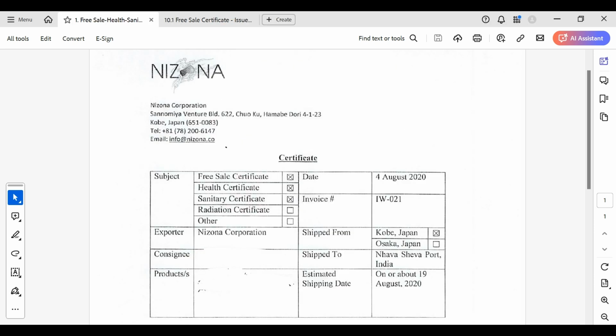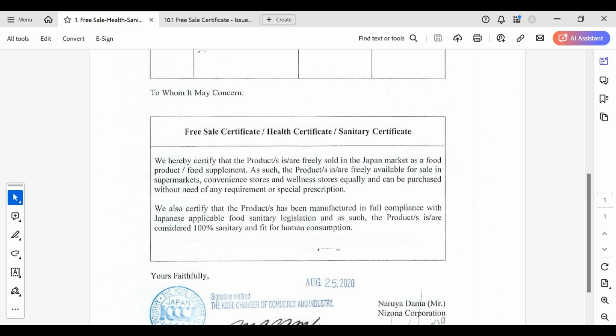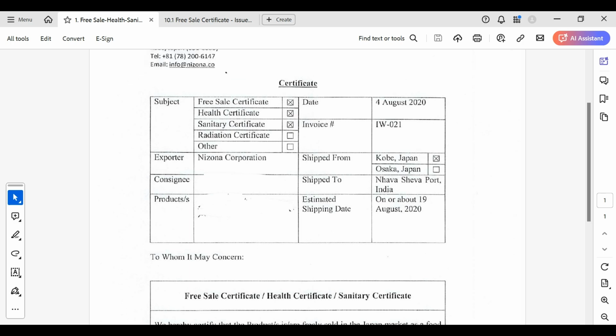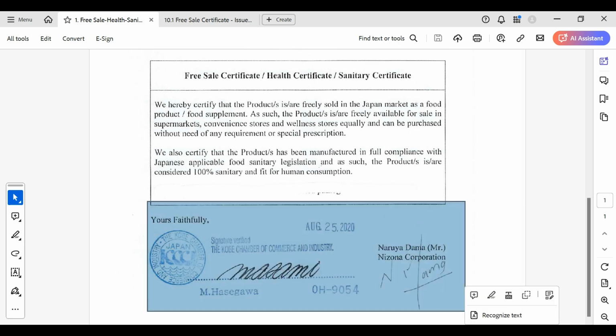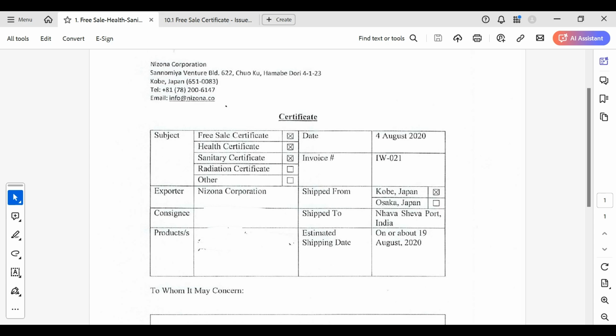Next is the free sale certificate, sometimes called a health certificate. This document is a declaration whereby we declare that a product is freely sold in the Japan market as a food supplement, and the product is sold without any particular restriction in the country of origin and was manufactured in full compliance with local food sanitation laws. So this document usually will include the invoice number and where it was shipped to. The document is issued by the exporter, in this case Nizona Corporation, with a certification of our local Chamber of Commerce here in Kobe. This is a generic document and usually is the one that we utilize.